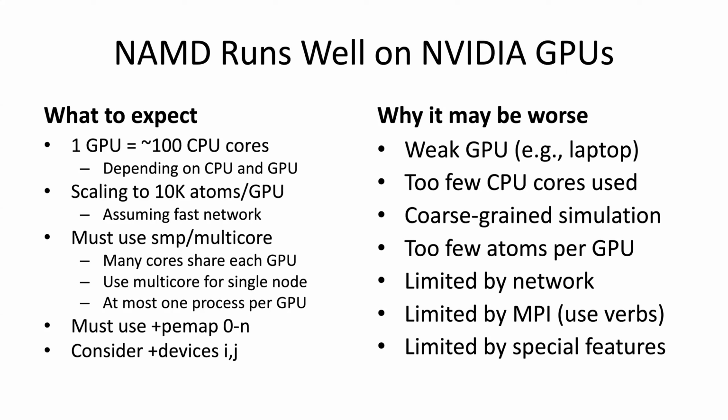You also really want to use the PE map core binding options because when you're running very high step rates, very low latency, any migration of processes by the operating system is detrimental. And there is an option, plus devices, that lets you specify what specific GPUs you want NAMD to bind to.